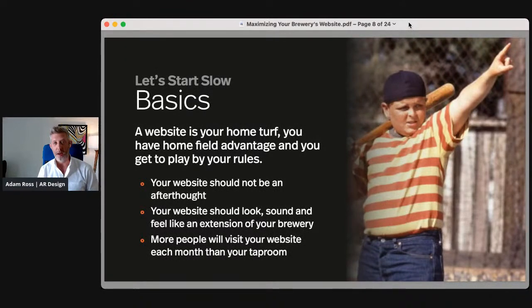But let's start at the basics, the top level stuff, and talk a little bit about what your website is, what it can be, and the idea of it. And I think one of the best ways for me to relate to your website is that your website is your home turf. There are obviously a lot of different places that you can get your marketing out online. You've got Google, you've got social media, you've got all sorts of platforms out there, but with your website, it is essentially everything that you want it to be.